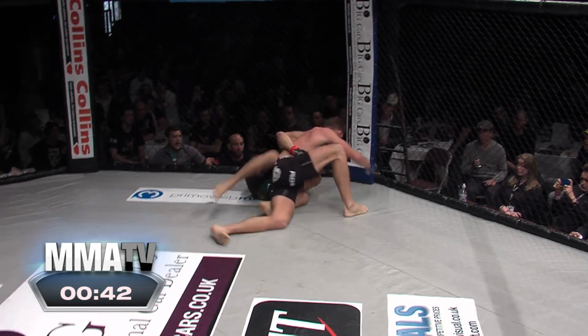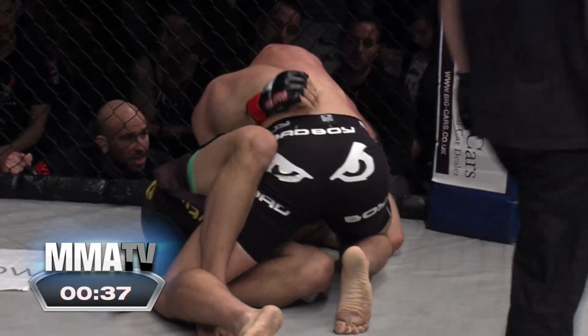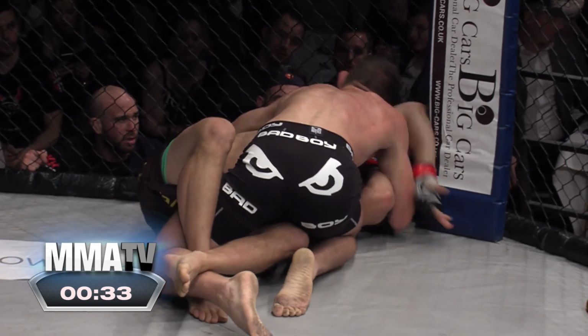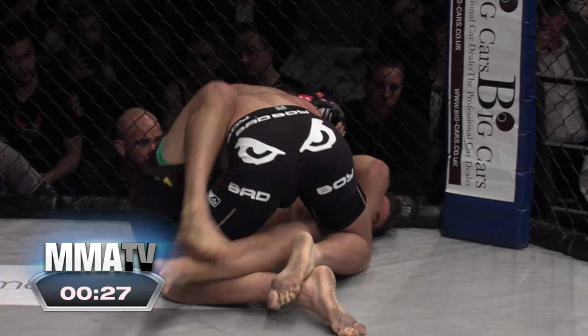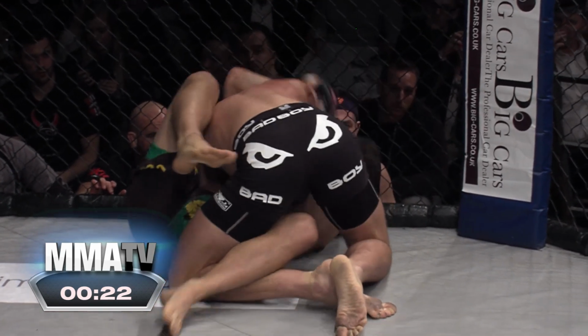Andrade did a huge Haragoshi off the defensive overhook. That's a big move for people with the size of Luke Barnett. Luke's been hitting that for a long time. I was going to say Andrade was doing a good job of closing the distance with his hips, but top position for Barnett now, and it wouldn't surprise me if he sits back and just strikes from this position.